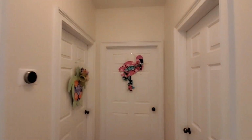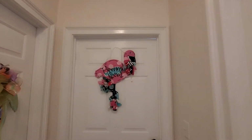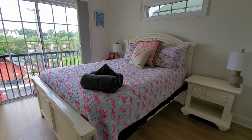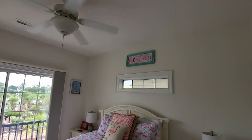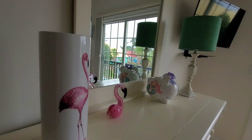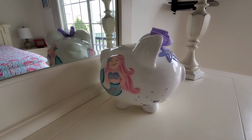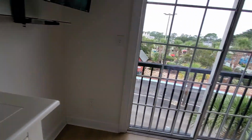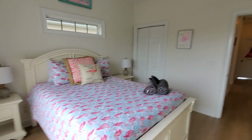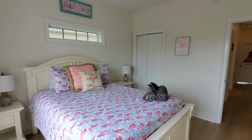So here, I love how they named all the rooms. There's the Flamingo Room. Let's check out the Flamingo Room. And sure enough, flamingo bedding here. Our mermaid sleeps here. How cute, huh? So a little girl would love staying here. Even a little piggy bank with a mermaid on it. Just how sweet. Stand tall, little darling, for sure.